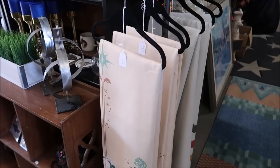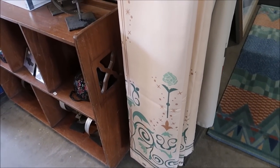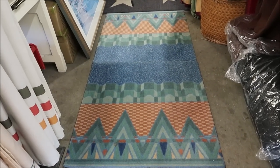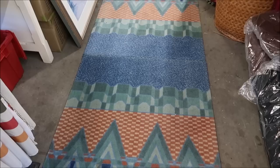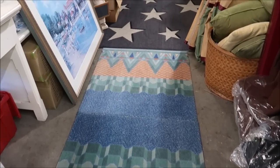Here are a couple more cool things from Port Orleans. These are from the Royal Rooms. I like those a lot. That's Wilderness Lodge. Here's carpet from Epcot. I think these were actually in the Imagination pavilion, but I'm not sure yet. If you guys know where this is from in Epcot, please let me know, because I've been looking and wondering for a while.